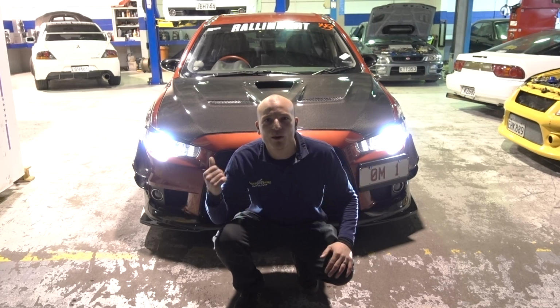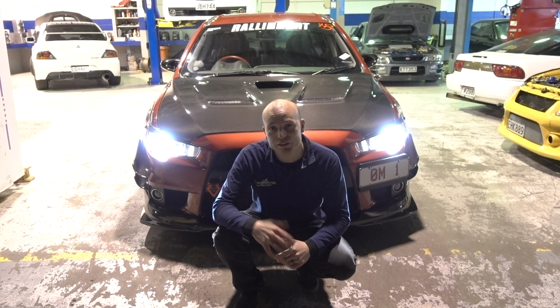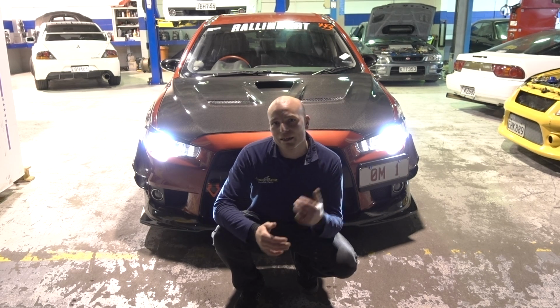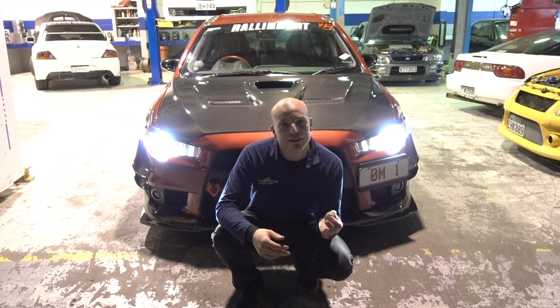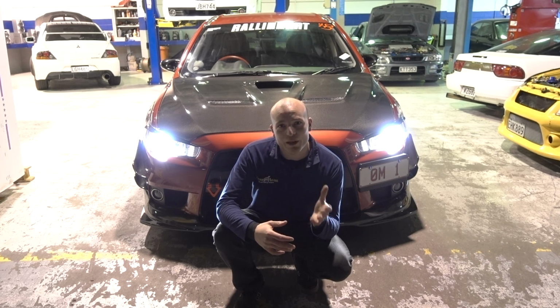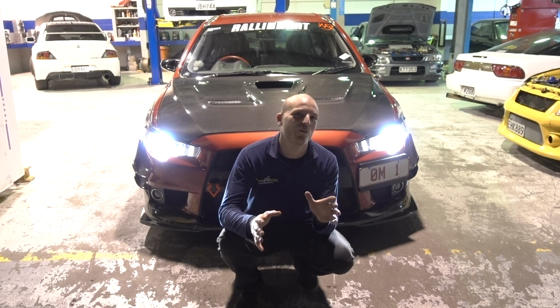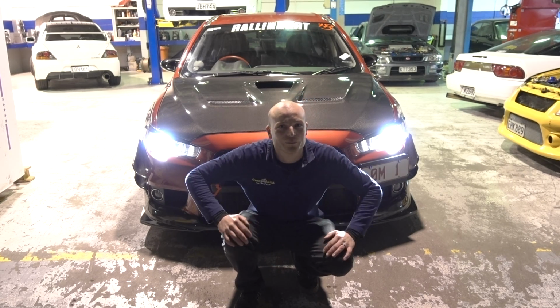This time we've given the car a once-over. We've done our PBMS big service, running Motul 300V in here. So to get it all up to date, it's got a brand new warrant, and we've installed a short shifter kit. So this car is now perfectly maintained. The owner is thinking about further upgrades in the future, which could include another big engine build. So we're looking forward to seeing that happen.